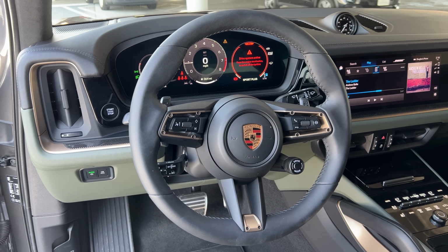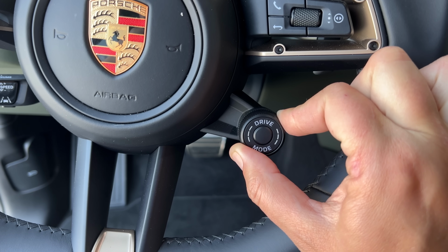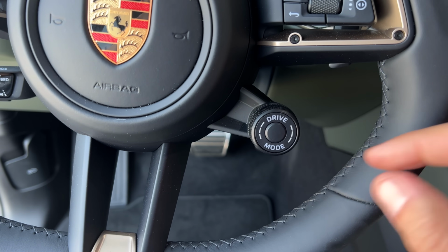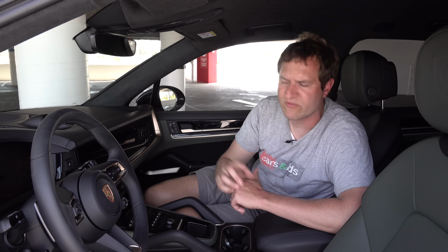Now, one interesting thing, the drive mode dial on the steering wheel, that's been there in previous Cayennes, but now it's standard. In the past, you had to pay extra for a drive mode selector. It was an option, but now all new Cayenne models have a drive mode dial that you can choose from. That is interesting, but more interesting in this vicinity is the gauge cluster screen.